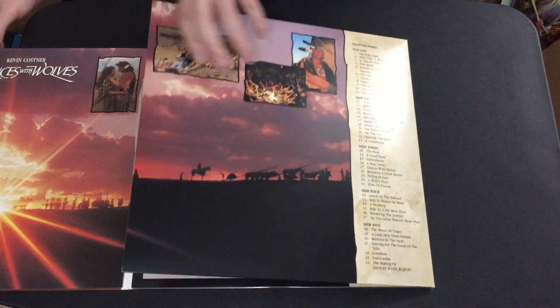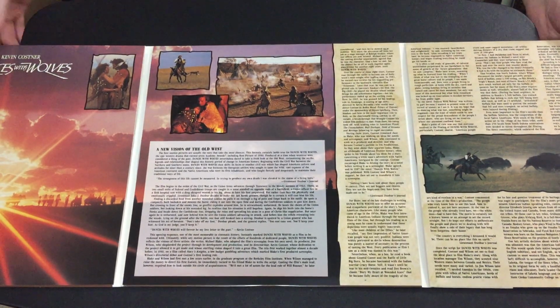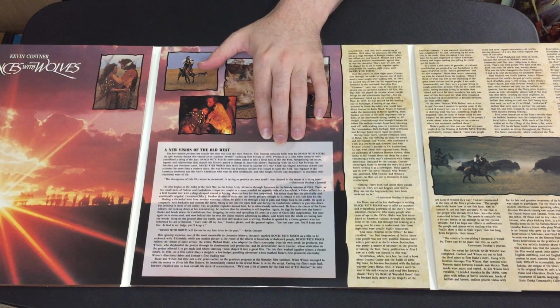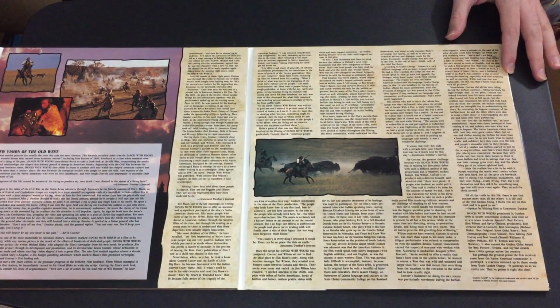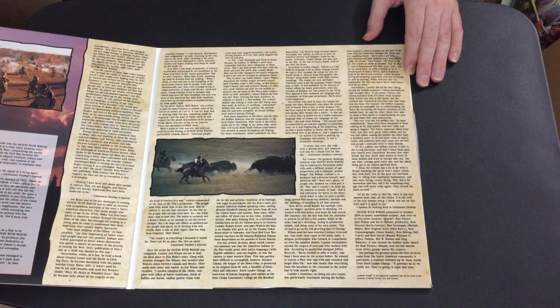I can't remember if it tries to squeeze the film onto 4 sides or if it has to jump onto 5 sides. But anyway, when you open the center panel, you get this note about the new vision of the Old West. And if you read all of the text on here, there's a little bit that's replicated from the original letterbox release, but it's mostly all new. But you get this beautiful amount of text here. And as you can see, it actually goes over onto the 3rd panel.